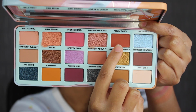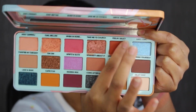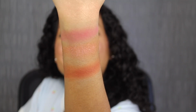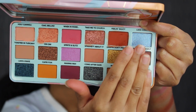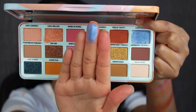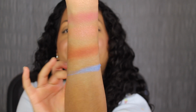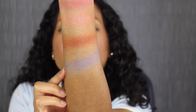The second to last shade in the top row is called Feeling Saucy. Feeling Saucy is described as a terracotta matte. These mattes are pigmented. The last shade in the top row is called Lake Como. That's a beautiful blue shimmer. Lake Como is described as a sky blue and silver shimmer. I don't like how that shimmer blended out, but we'll see what it looks like applied on the lid.